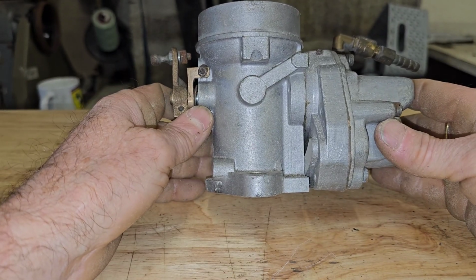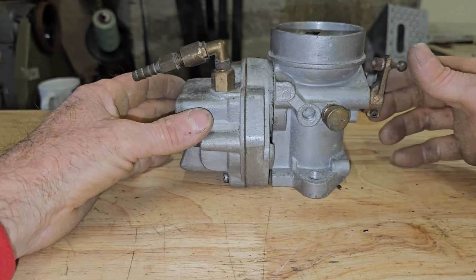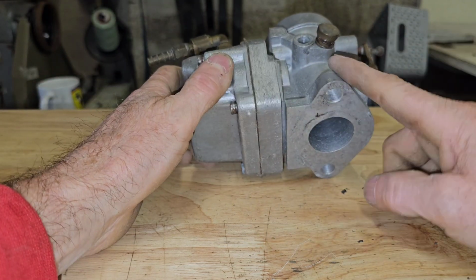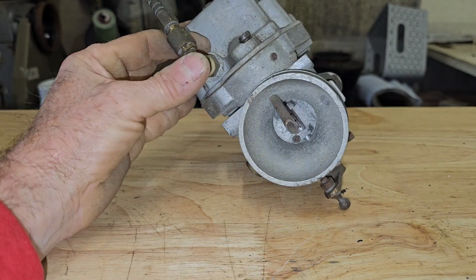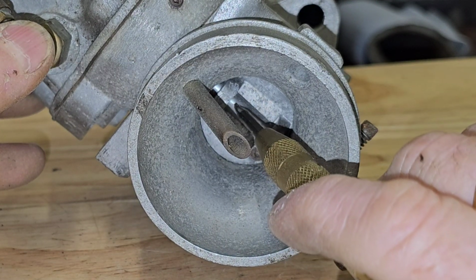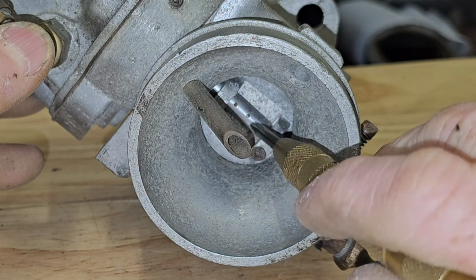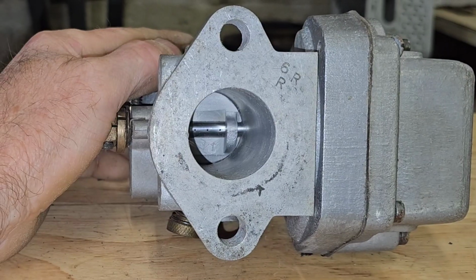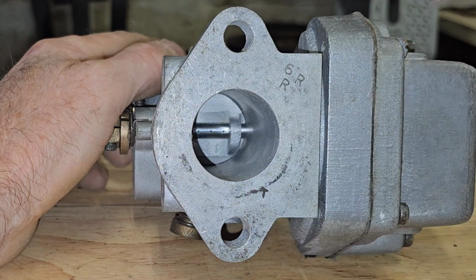On the outside, I suppose it looks pretty much like most carbs. Your throttle arm, float chamber, fuel in, that's where it bolts, and your butterfly. In there you'll notice the first difference to a conventional carb, or the Weber anyway, which I'm comparing this to, with these three holes in the spindle. Now that spindle is hollow, and those three holes at the top are replicated by three holes at the bottom that are slightly smaller, and they play a part later on.